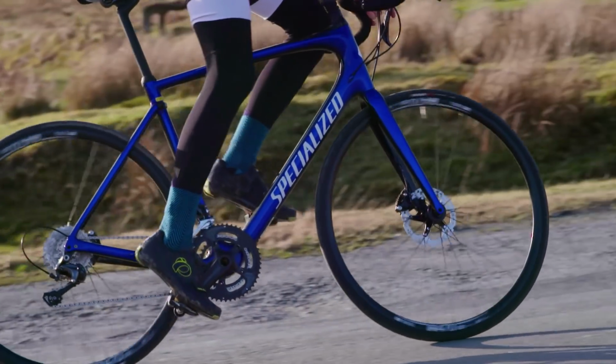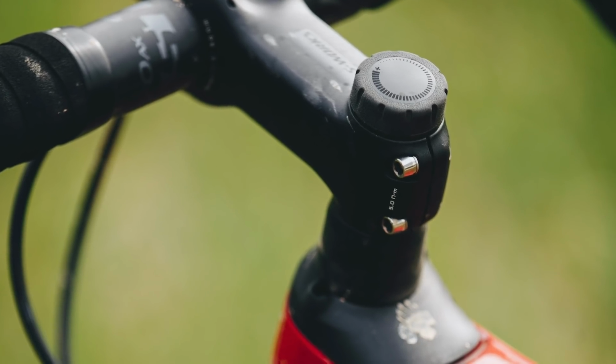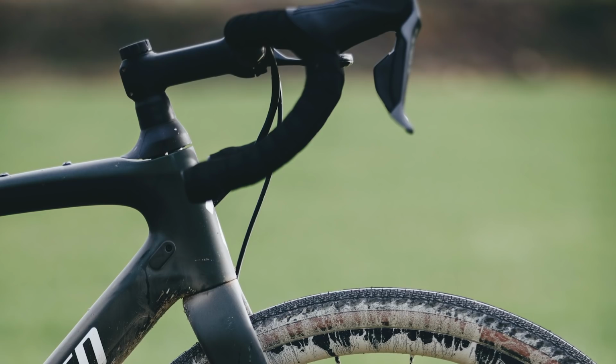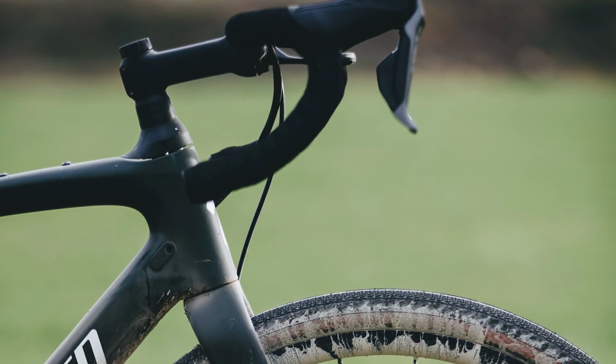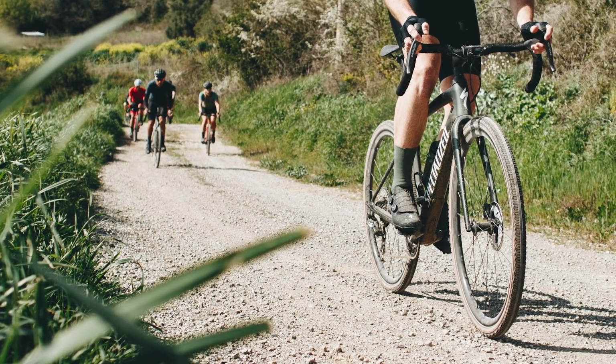Now, as I hinted at previously, this version of the Future Shock has hydraulic damping, whereas before it was just a simple case of adjustable springs that would change how the suspension handled. And again, we have found that hydraulic damping does make a significant difference to how it handles overall.